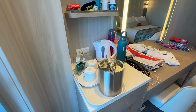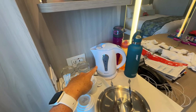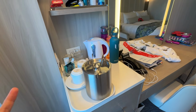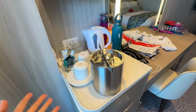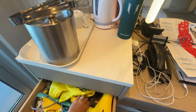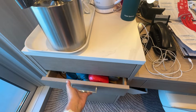So over here you'll see that we have ice, and we have a kettle, tea and coffee. Now those don't come as standard, but if you want those, it's easy. You just open up the Princess Cruises app and tap that you'd like a kettle or you'd like ice, coffee, and it all gets delivered to your room. We've got a drawer there. It comes with a hairdryer. It's this dry bar one. It's pretty good.